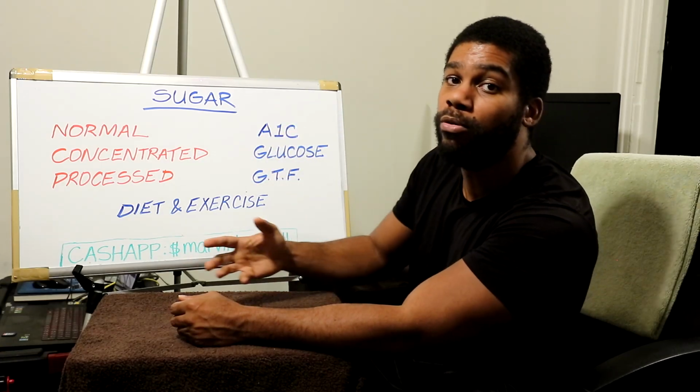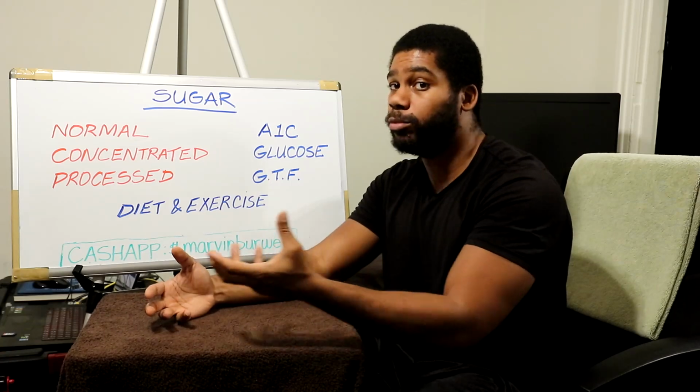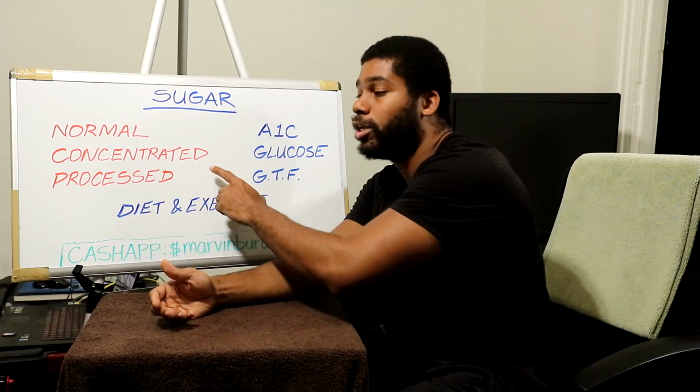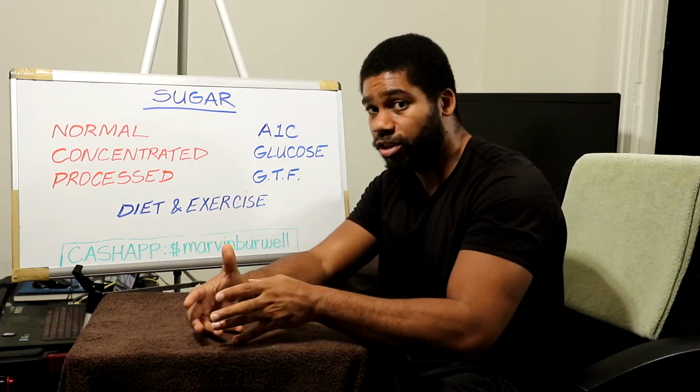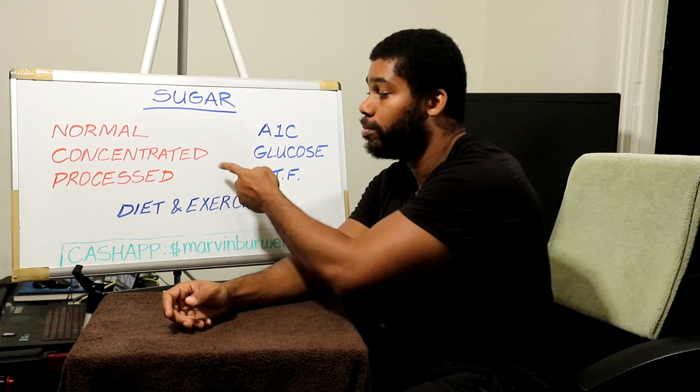Concentrated, this is when we remove the water portion. Something sweet that has the water removed will become sweeter. Something that is salty that has the water removed will become saltier. So you're concentrating the flavor and that taste gets stronger because you're removing the water.